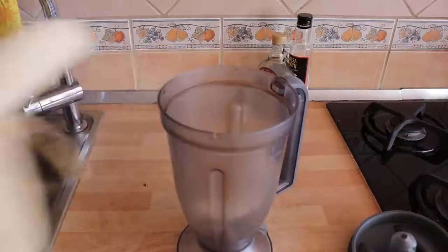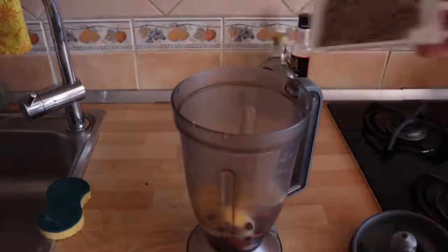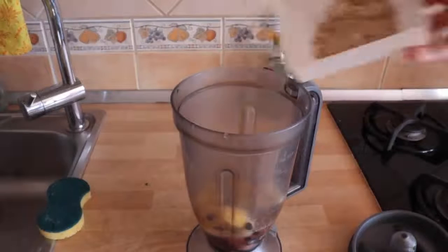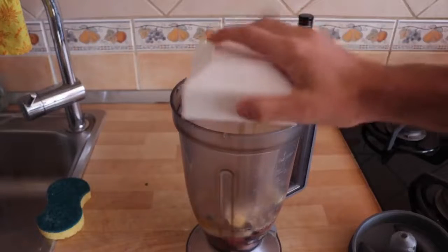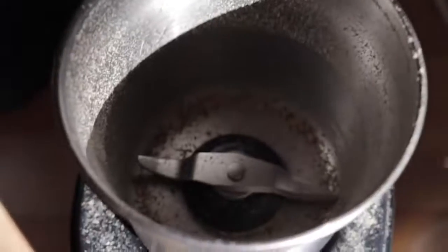So my post-workout smoothie was pretty much the same as the one I had before, except there was a little bit more protein powder in it, as well as the fact that I added some ground up flax seeds and chia seeds. And by the way, if you don't have ground up flax seeds or chia seeds in the stores nearby where you live, then a good way of doing it is just having chia seeds and flax seeds and then grinding them up in one of these coffee grinders right here.